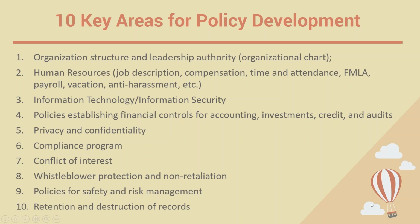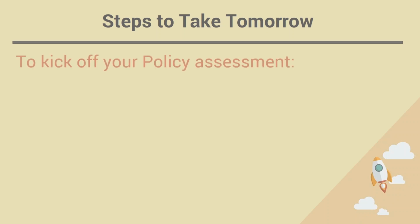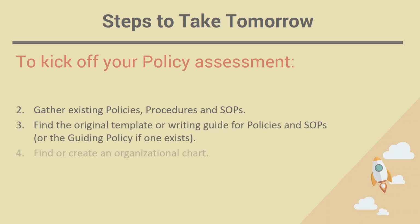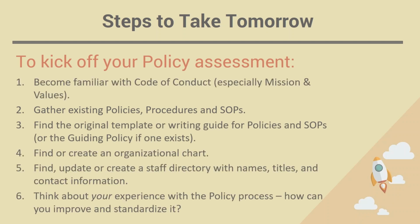So that was a lot of information, and starting down the road of effective policy management or a policy overhaul is a long-term commitment. But there are some steps that you can take tomorrow, in the very near future. So something we recommend doing in the near future is finding your organization's code of conduct if it has one. And if it doesn't, then if it has a mission statement or a set of core values that it operates on, and really become familiar with those.